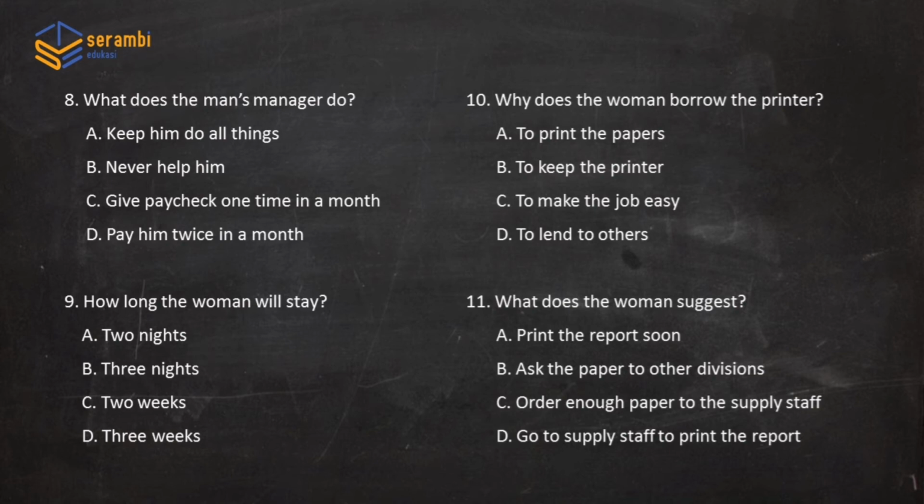Number 9. I would like to make a hotel reservation. A suite room, please. All right. How long will you be staying for? I need the room for 3 nights. We have booked a room for you. Please be sure to arrive before 4 p.m. on your check-in date.